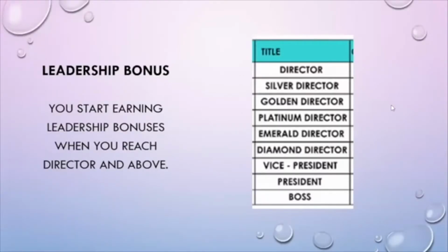Okay, so let's move this out of the way. You start earning leadership bonuses when you reach the director level and above. So director, silver, gold, platinum, emerald, diamond, vice president, president, and boss. And I'm going to show you how you get to each of those levels.